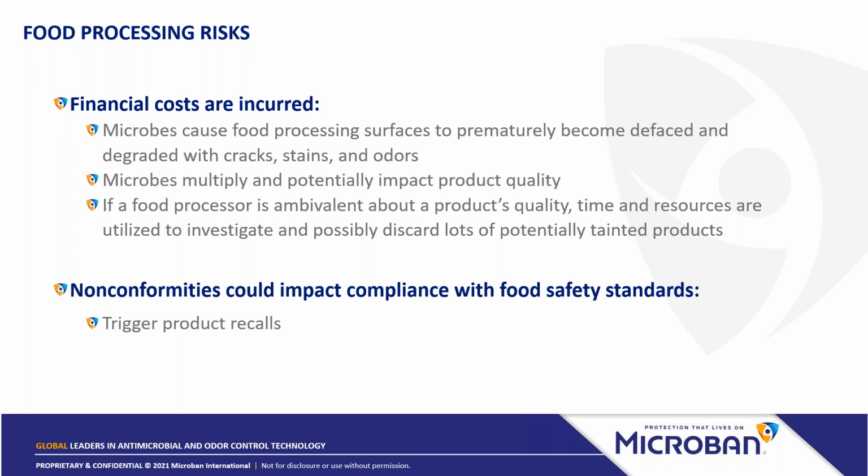From a sanitary design perspective, all surfaces should be subjected to a cleanliness standard of care and maintained in a physical condition that contributes to hygiene in the food processing environment. When there are failures in hygiene practices, there are financial costs incurred. When microbes are thriving on surfaces, they can excrete corrosive chemicals that degrade the surface, resulting in cracks and defacements. They can produce pigments that can stain surfaces, and they can generate off gases that cause odors.